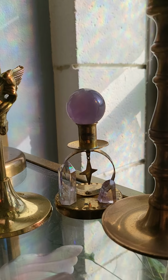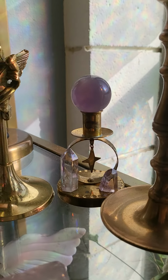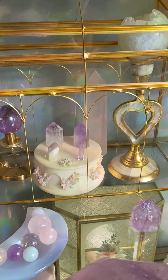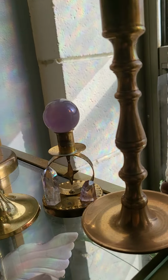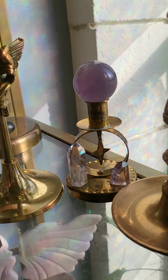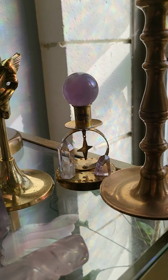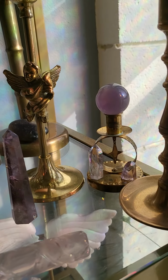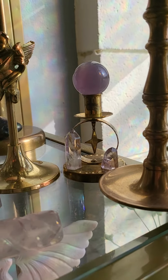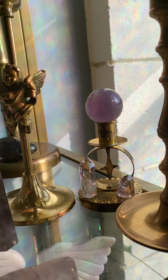So down here is seriously one of my most rare candlestick holders ever. I have two of them. One of them is down here in this cute little display, and I've looked everywhere. I almost look every day for these. And I'm serious, I can't find them. I had one for quite a long time, from almost when I first started crystal collecting. My friend found it at the thrift store and she didn't want it, so she gave it to me. And I have been in love with it since. I haven't really researched it until recently.